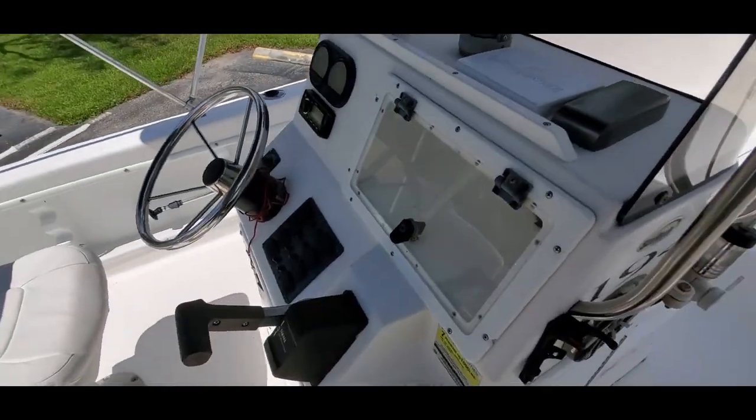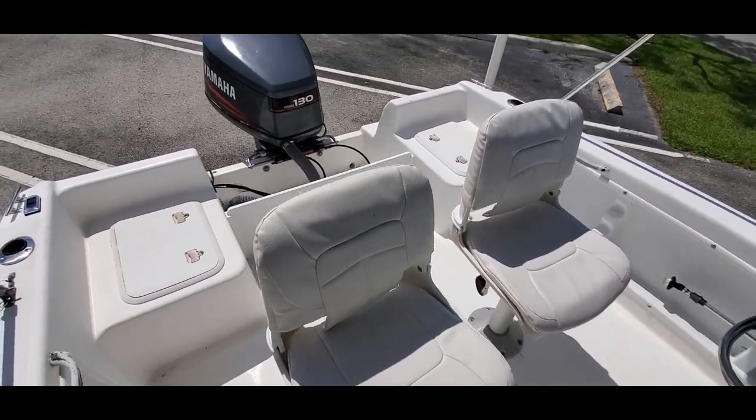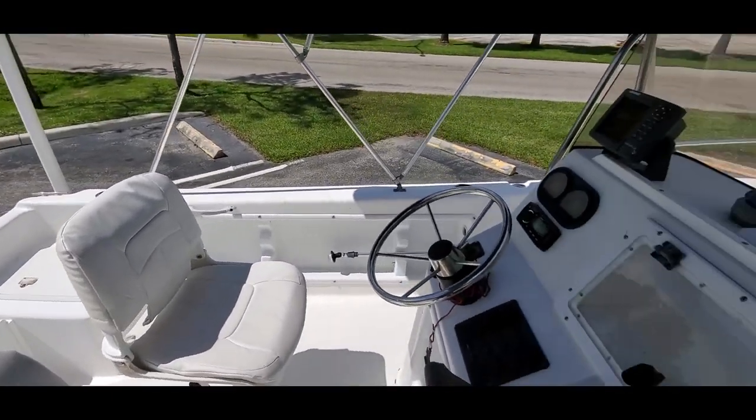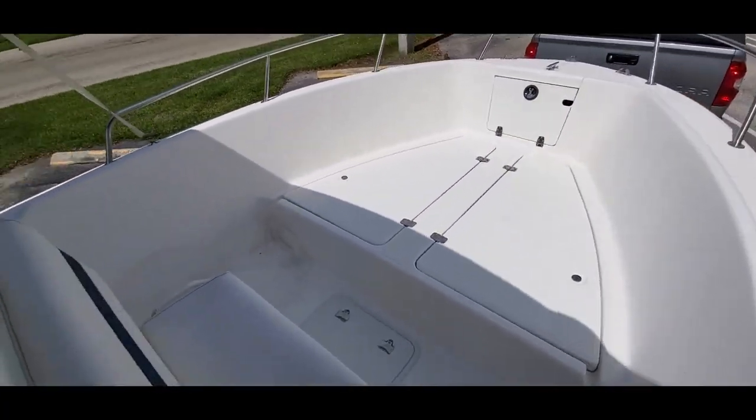12 volt switch has gone over, and decide what you'd like to do with the fuel tank, just because we're not positive on the condition of the fuel in that tank. Okay, let's get her out in the water. You can take a quick peek under the cowling, and we'll put it in the water and give her a good run and show you how well she performs.